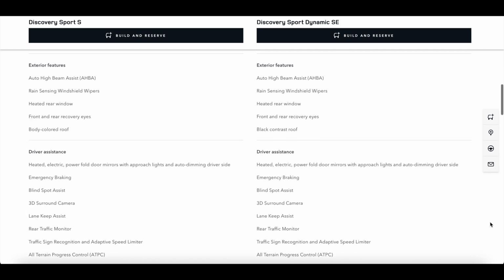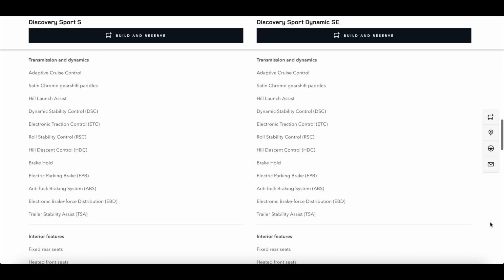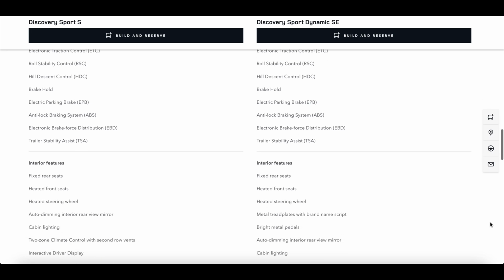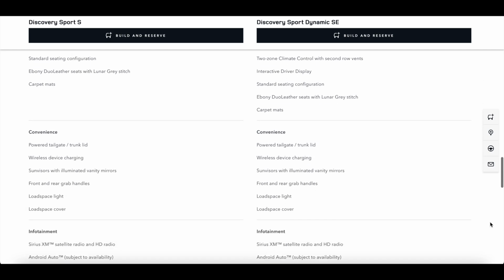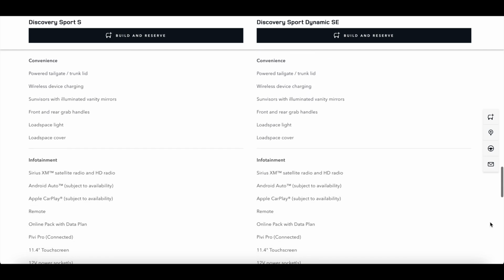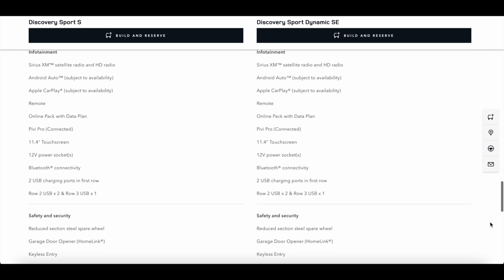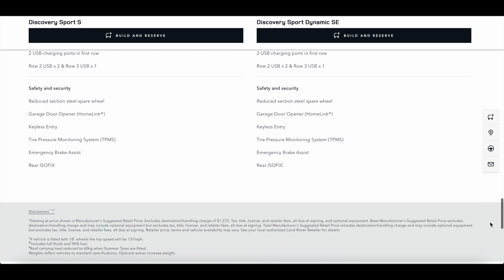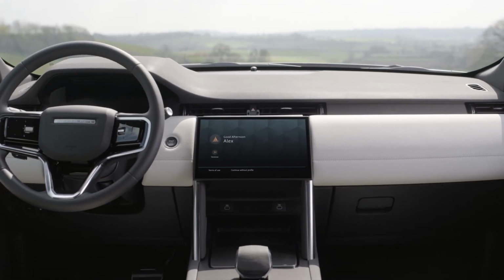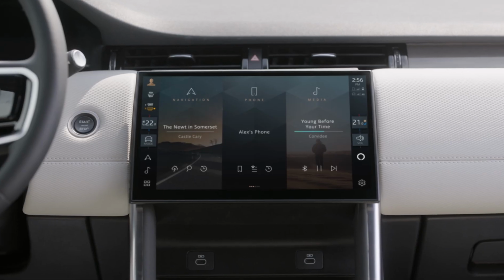The entry-level S model starts at $48,900 and the Dynamic SE trim level starts at $53,100. Which trim level should you get? I mean, being that this is the entry level into the Land Rover Range Rover brand, you should probably conserve and get the entry-level S model. It does come rather well equipped with the heated front seats and a heated steering wheel. You do get a regular Meridian sound system, and you also get the 3D surround camera, the 360 cam.